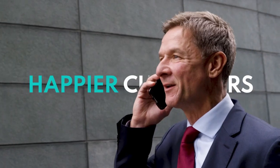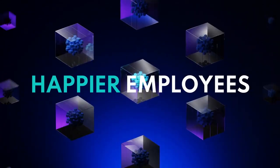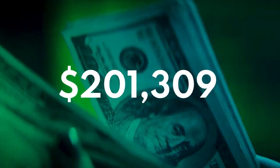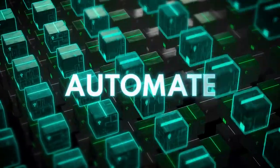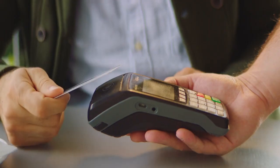Your customers are happier, your throughput doubles, and your employees no longer deal with chaos on a daily basis. You'll shave valuable time off of each step and find an additional 5 to 6 figures each year from process improvements alone. No more fighting fires. Automate eliminates errors and makes you a lot more money.